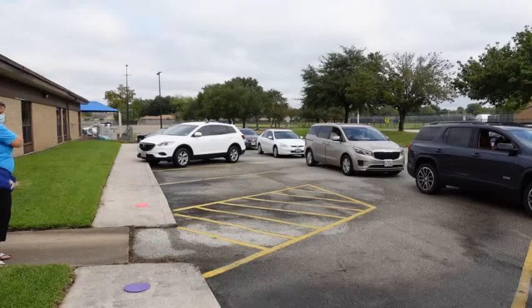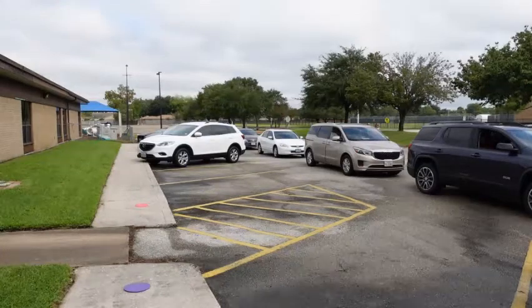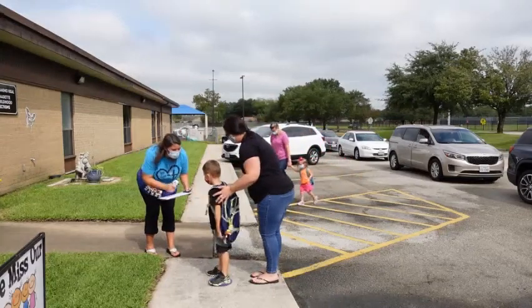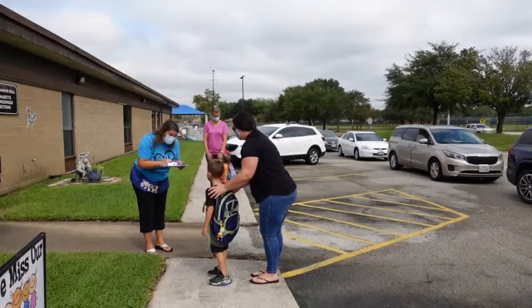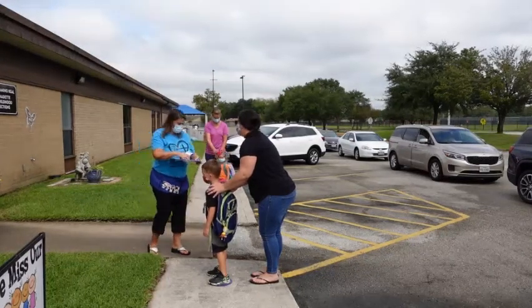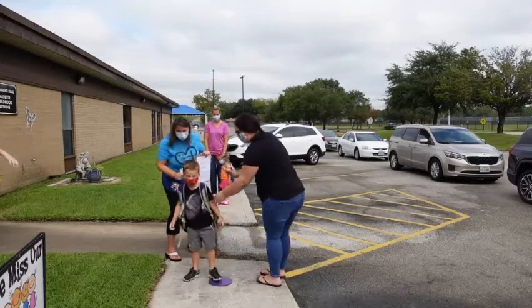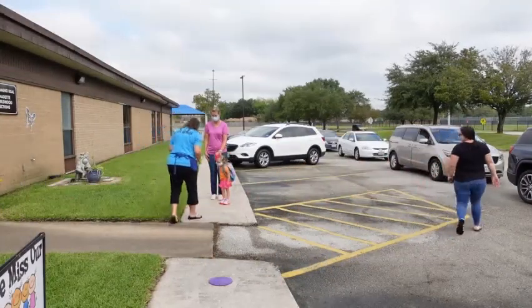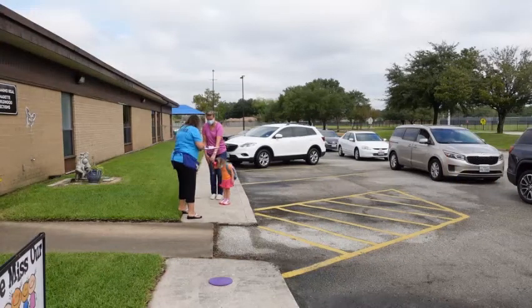So parents pull up and they're walking out with their child, and they will go to the screening spots on the sidewalk. At the spot, I'll take your child's temperature and look for visible signs of illness, and the parent will answer the COVID screening questions. Once the child is past the screening, they'll go into the building with the escort, and you'll return to your car. Again, you need to walk in front of your car for social distancing purposes.